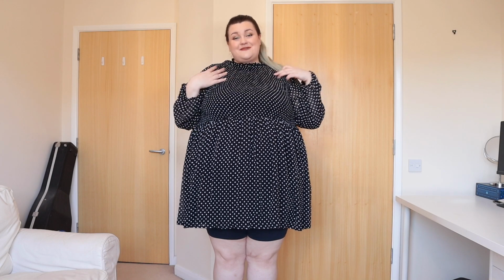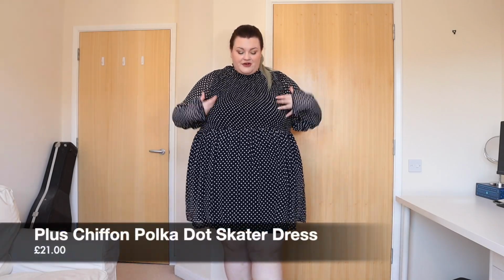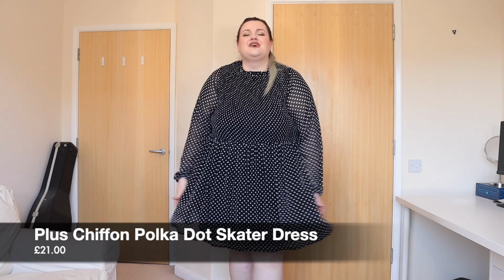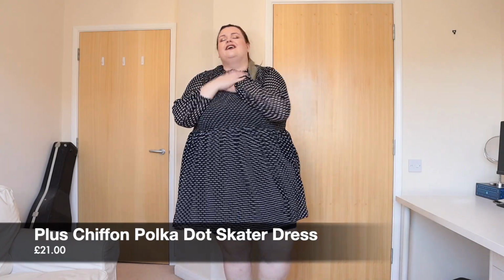Speaking of polka dots, how could I not buy this dress? This dress had my name literally written in sparkly pink writing all over it on the Boohoo website. This is a me dress through and through. It is a polka dot, flowy, beautiful dress, and I love it. I love it, I love it, I love it.